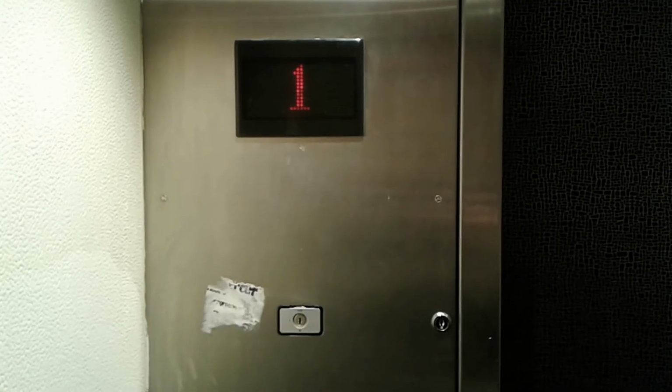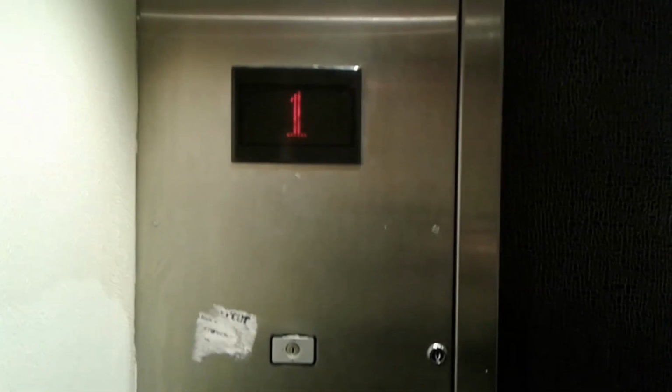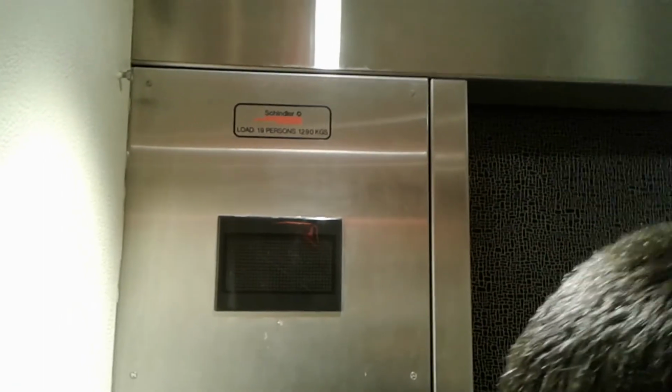Yeah, it's weird because it has the same doors as the Otis's, but it's actually a Fiat. Doesn't actually feel like we're going down, it feels like we're going up. Now we are going down. They've just changed the lighting in here just earlier this year. It used to be lit up by this, and then it broke. Pretty bright in here now, though. Yeah, it was much better.